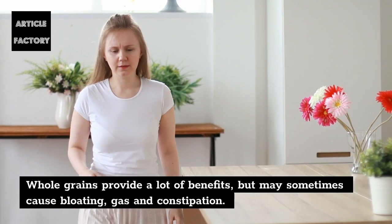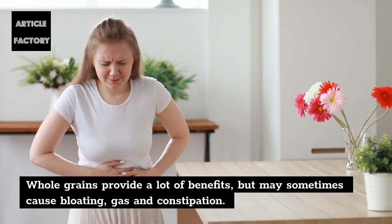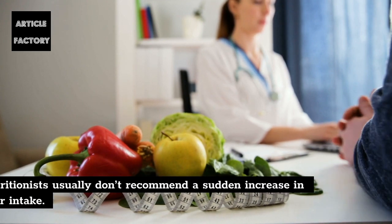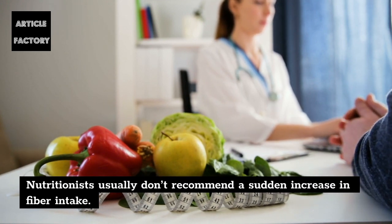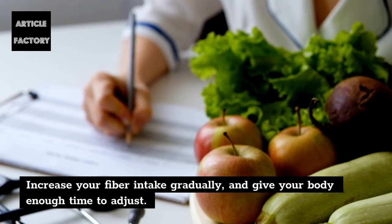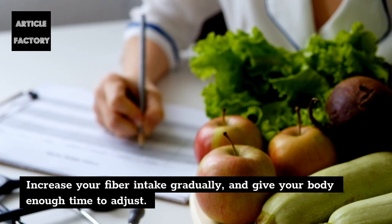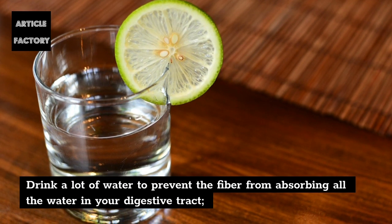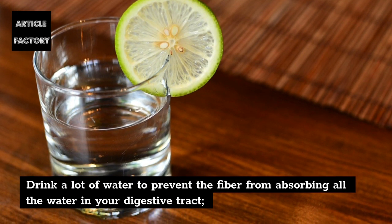Whole grains provide a lot of benefits, but may sometimes cause bloating, gas, and constipation. Nutritionists usually don't recommend a sudden increase in fiber intake. Increase your fiber intake gradually, and give your body enough time to adjust. Drink a lot of water to prevent the fiber from absorbing all the water in your digestive tract.